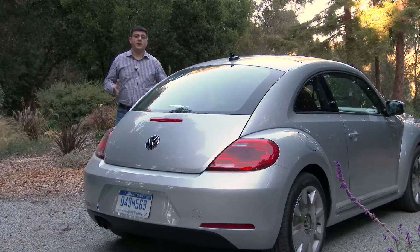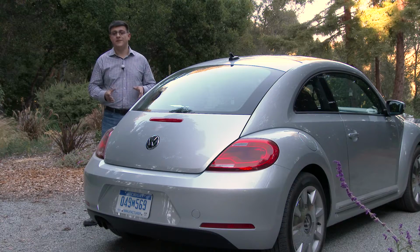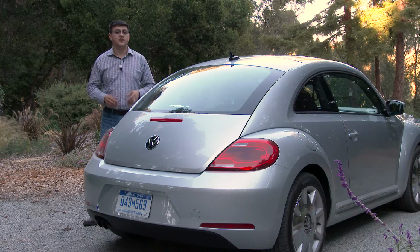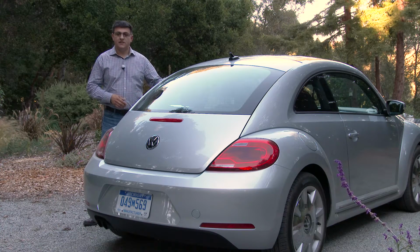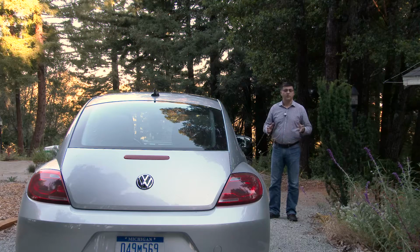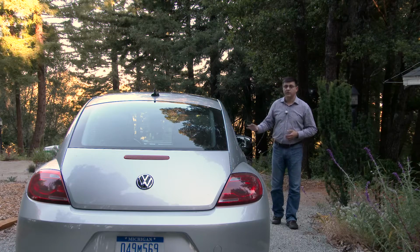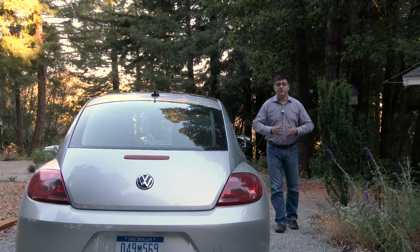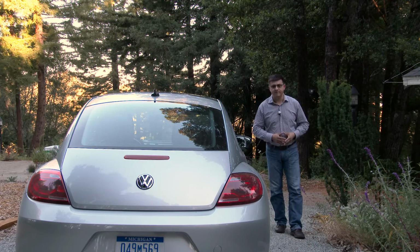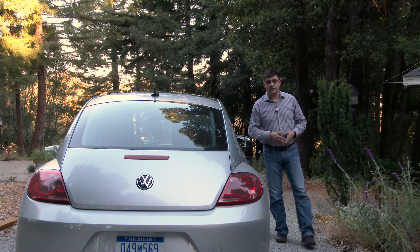For 2015, the pricing is fairly straightforward. This 1.8-liter turbocharged model starts at $20,695 for the 5-speed manual transmission equipped model. If you want the TDI, that starts at $25,330. The R-Line starts a little bit higher at $25,450. The model we've been taking a look at is $27,805. It's an almost fully equipped automatic transmission version with the 1.8-liter turbocharged engine. If you load your hardtop Beetle all the way up, you'll end up just around $32,000.